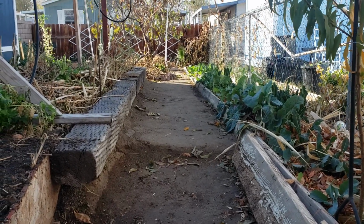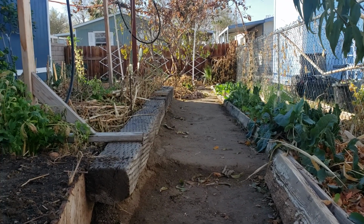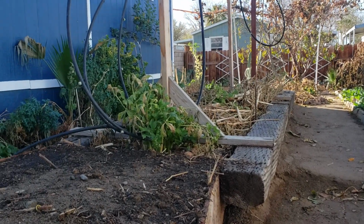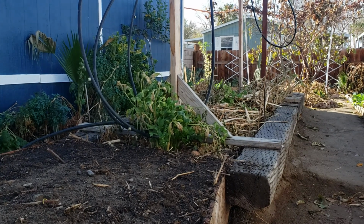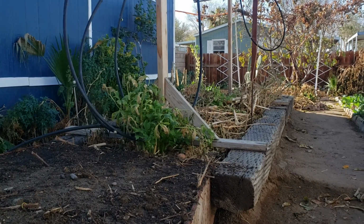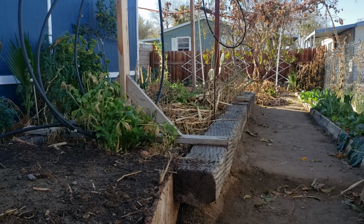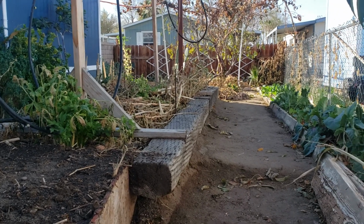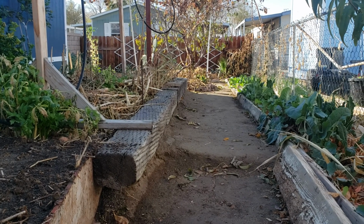And not much has been going on around here other than just getting kind of organized around the yard, picking up all the dead plants, all the leaves off the ground, pretty much keeping the place clean and organized so it looks presentable for the park where I live. Last thing I want is to get in troubles.